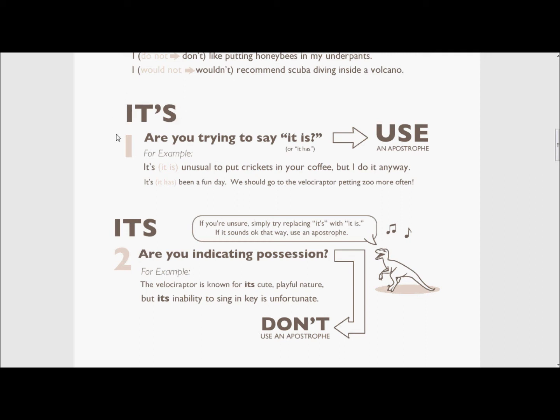It's with the apostrophe. You only use the apostrophe if you are trying to say it is or it has. So then you use an apostrophe. For example, here we go. It's unusual to put crickets in your coffee, but I do it anyway. Or, it's been a fun day, meaning it has. It's been a fun day.